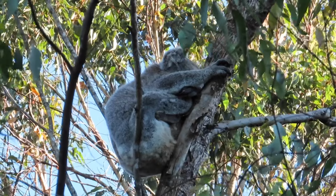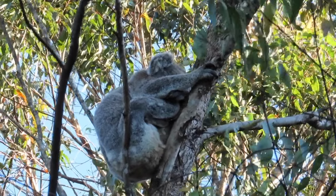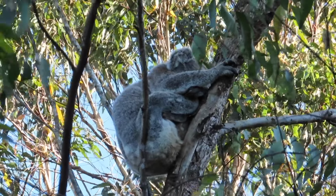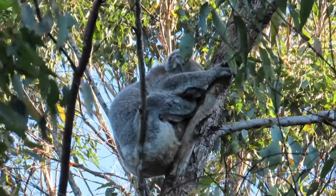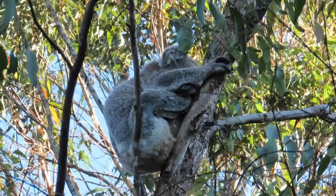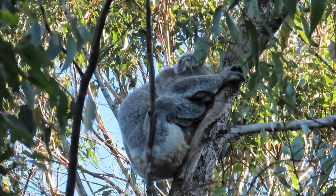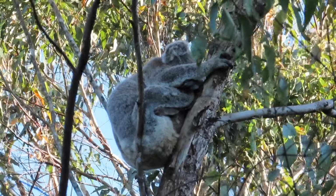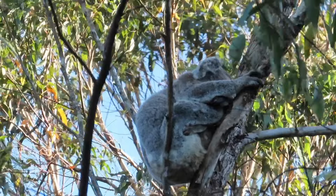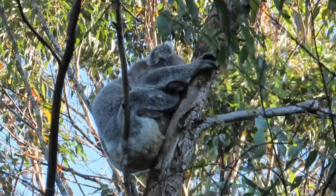You know, koalas are pretty loose jointed and they can do things in some of the most amazing positions. Can you notice that kind of rhythmic way Joey's hand is moving there now? Well, what's happening is Joey has managed to position itself and Mum has managed to position herself so that Joey has got the head inside the pouch and is drinking milk.